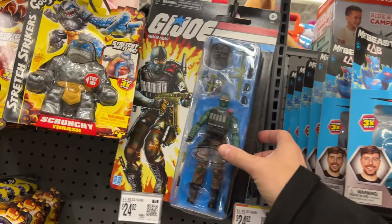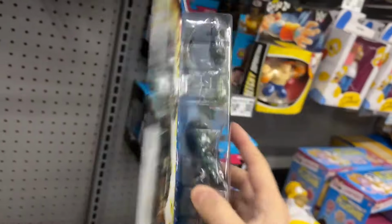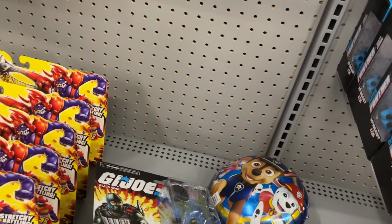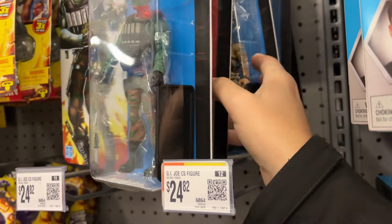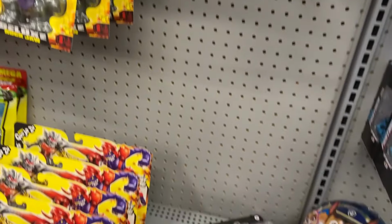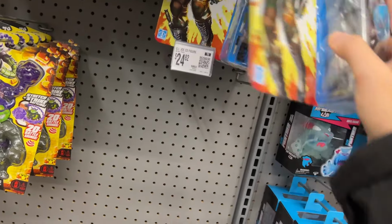We do have some new Joes. When I saw the corner of my eye, I was kind of wandering around looking for her, but there's Beachhead. 2 Beachhead. There's Snow Serpent. There's Cobra Eel. There's the older ones. They got some of the new retro carded Joes this morning. That's pretty cool. A whole new wave.